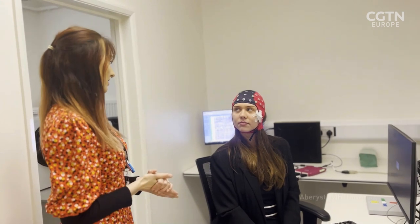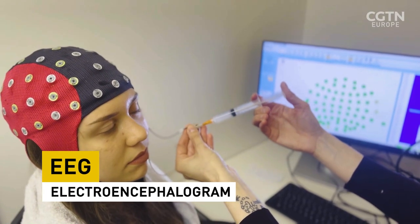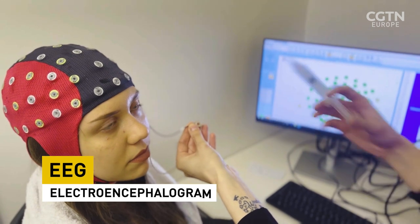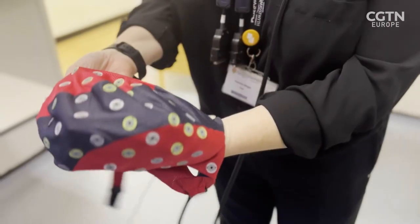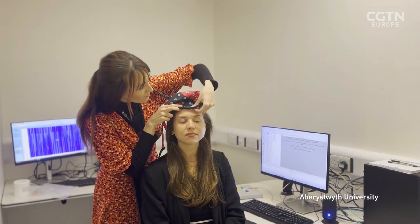So they're testing the pill's effects on the brain through what's known as an EEG, or electroencephalogram. So the testing you're doing is looking at whether Sabella actually sharpens the brain, and if you can scientifically prove that. Yeah, exactly. So it's definitely a more scientific approach. Okay, so we're just going to put this in the middle of your forehead here.